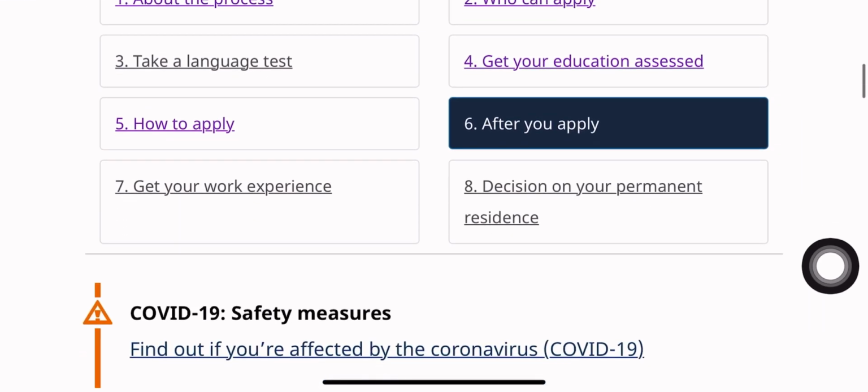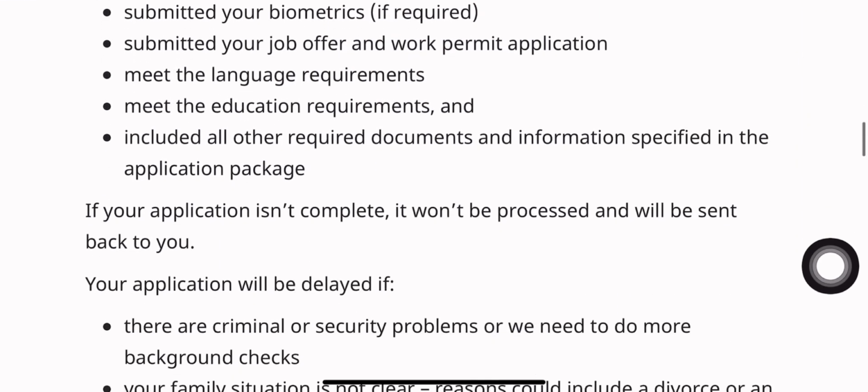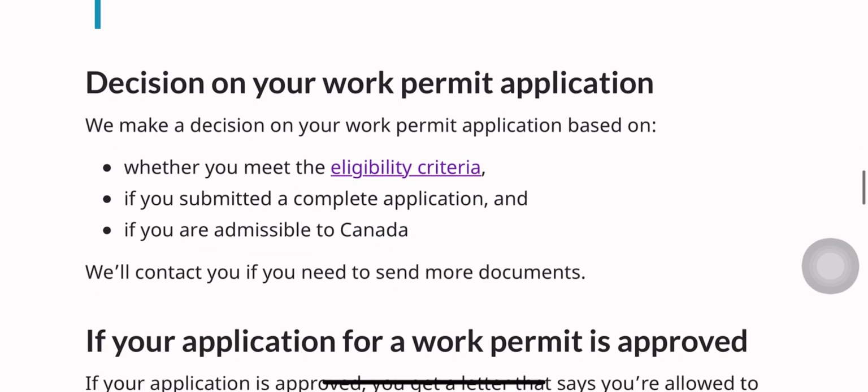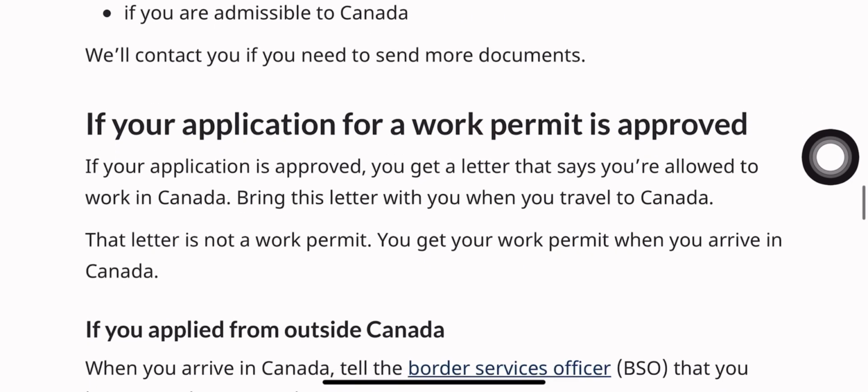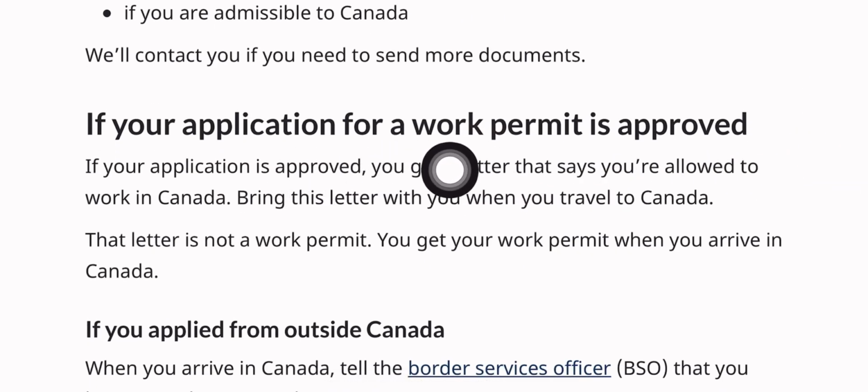Okay, so anong last na gagawin natin? Sabi dito, decision on your work permit application. We make a decision on your work permit application based on whether you meet the eligibility criteria, if you submitted a complete application, and if you are admissible to Canada. Lastly, if your application is approved, you get a letter that says you're allowed to work in Canada.